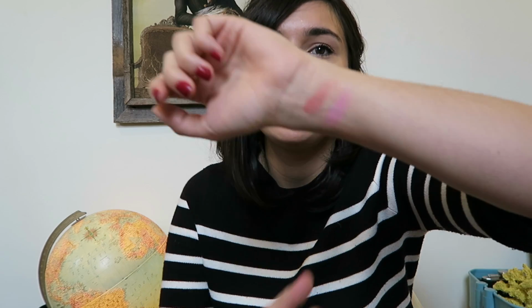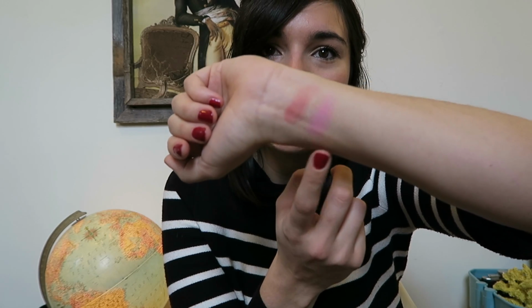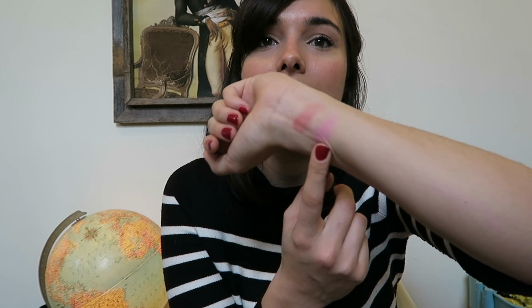Let me see if I can swatch it for you. Okay, so it is right here. You can see it's quite different from the Sephora one. So it's this really bright pink, and obviously I've swatched it pretty heavily on my wrist so you can see the pigmentation and the color of it.